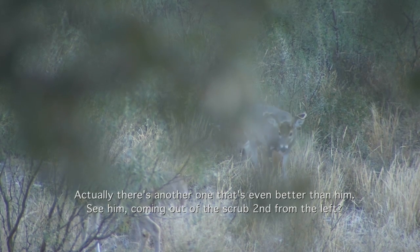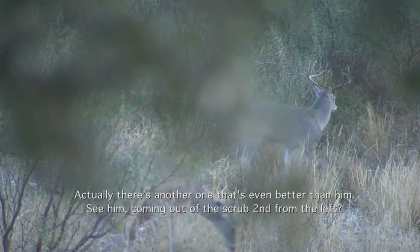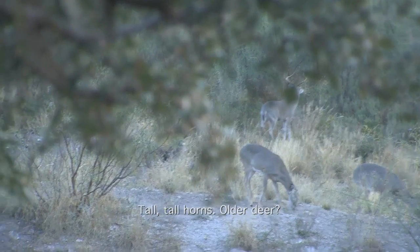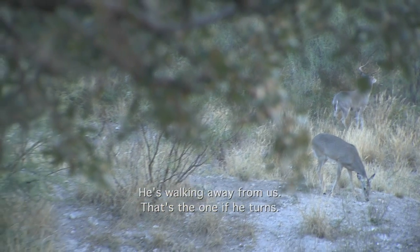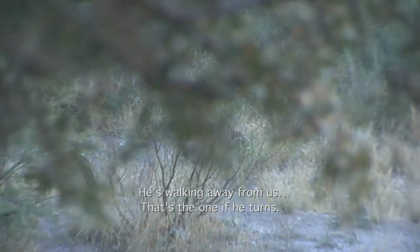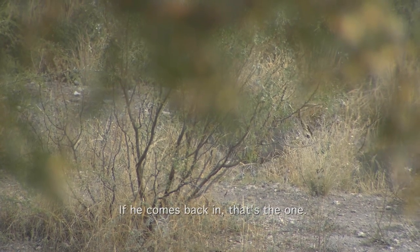Actually, there's another one that's even better than him. See him coming out of the scrub, second from the left. Tall, tall horns, older deer. He's walking away from us. That's the one if he turns. We had the second one come in. Nice, nice, tall, dark horns, good mass. Great one. He was another shooter. I really liked him a lot. If he comes back in, that's the one.